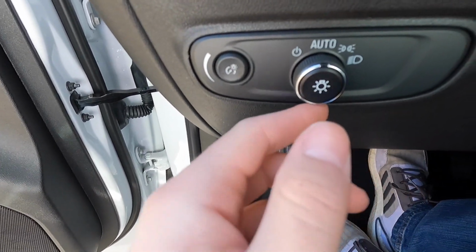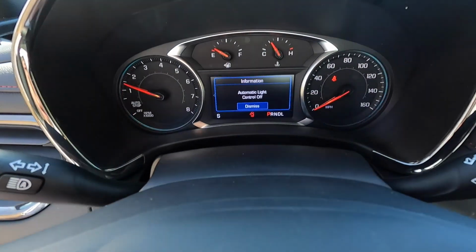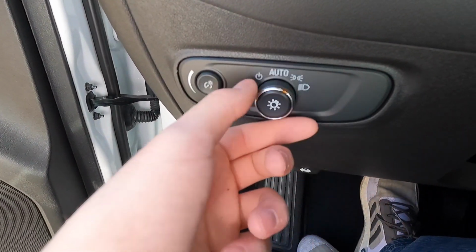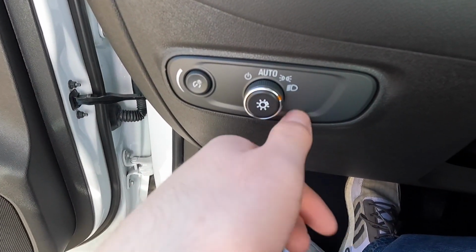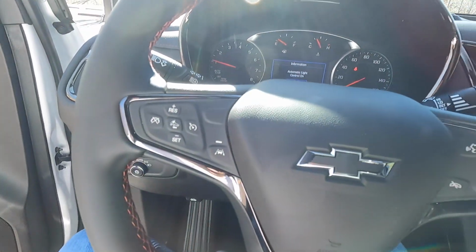This is your headlight control knob. Right now it's in headlights automatic. If I twist that to the left, automatic light control turns off. If I twist that one to the right, that turns my daytime running lights on. And if I twist that all the way to the right, that keeps my headlights always on. I'm gonna keep it in automatic because why not?